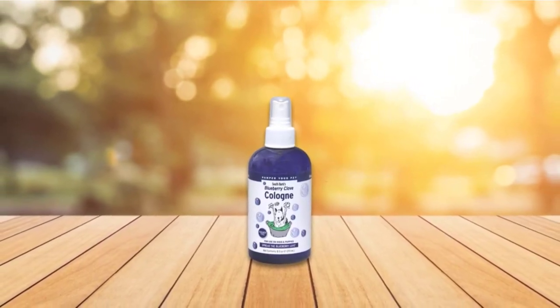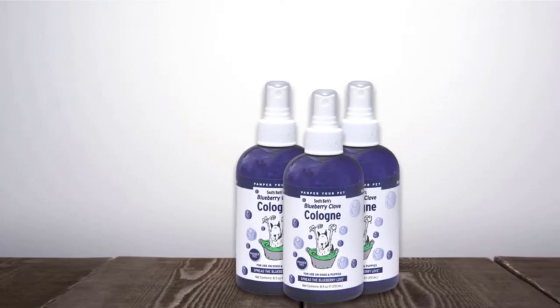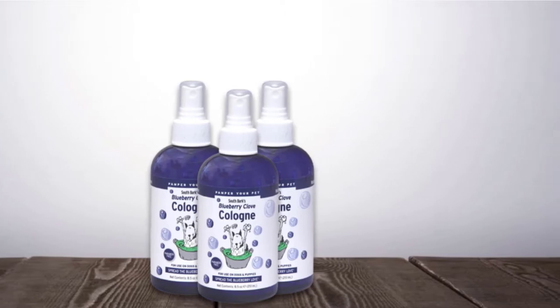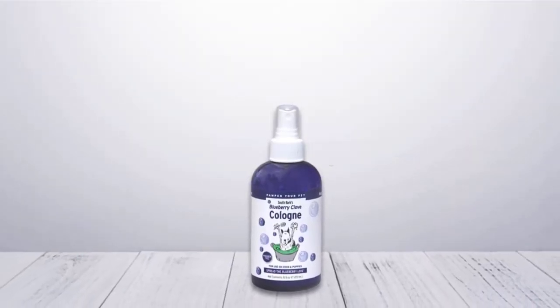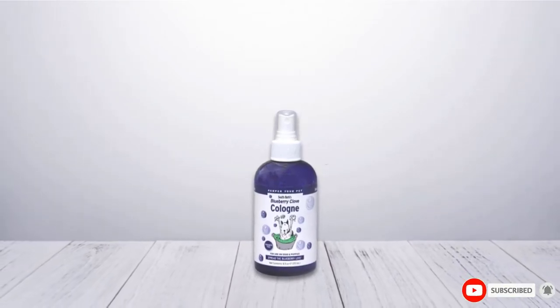The scent will last longer and is an excellent product. Furthermore, this is perfect for grooming your pet and can also be used on wet hair. With this, you can confidently have a walk with your dog and start receiving compliments. The smell will last for weeks and will not cause any skin irritation.